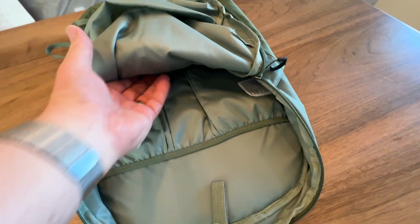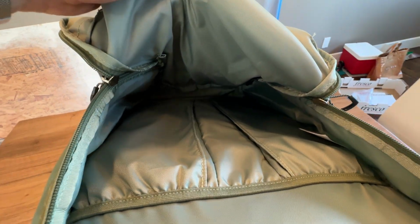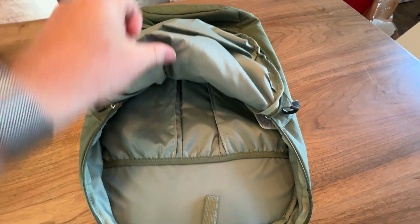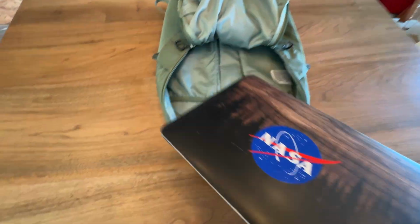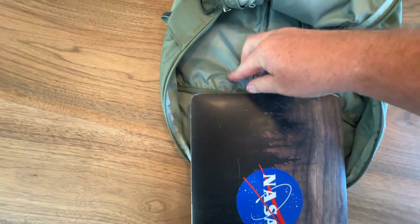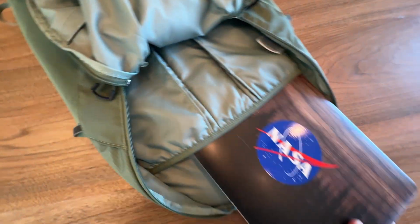The pocket itself is pretty deep and pretty wide, so I could fit 4 periods worth of grading in there, which sometimes I need to do, and that's it. I got my laptop, my grading, all that stuff. This is my 13-inch MacBook, and again, I can just slide it in here. I'm trying to do this all with one hand. Okay, so that goes in really easily.